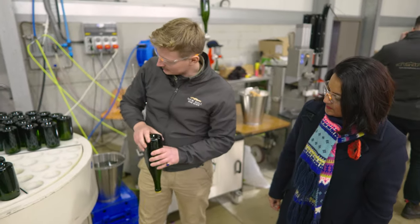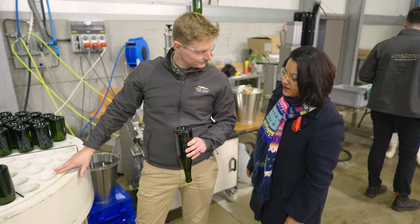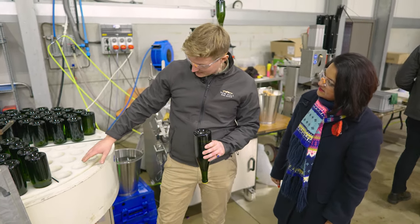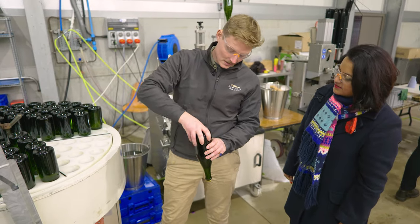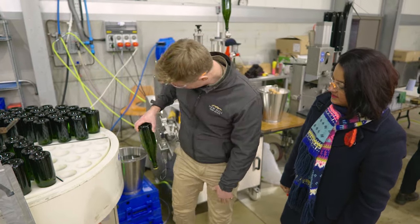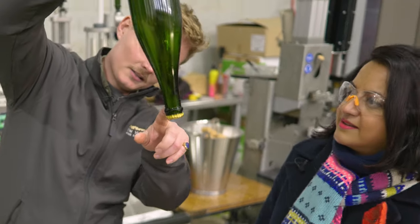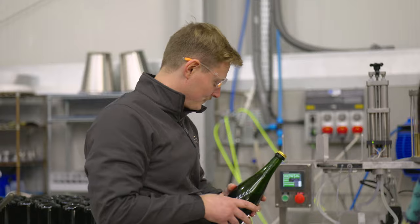So it has to go into this, which is called a neck freezer. It's made up of vegetable-based glycol, and it can drop to about minus 28 degrees. Hang on, let me give this another wash. You see, it's like a little iceberg in there now. So what do we do next?